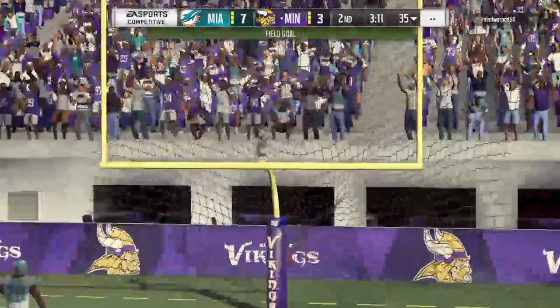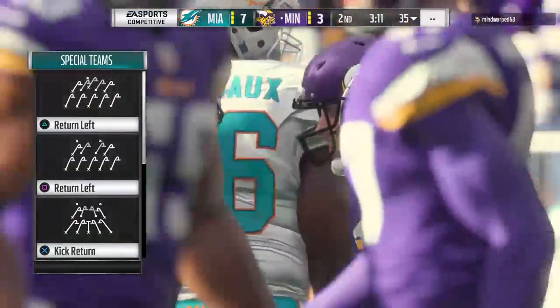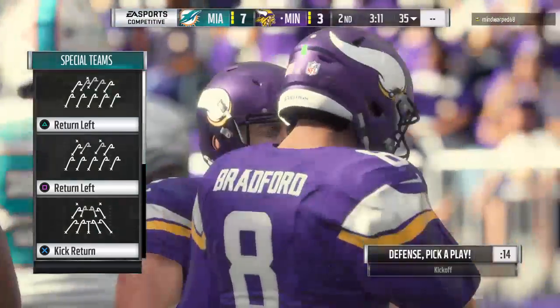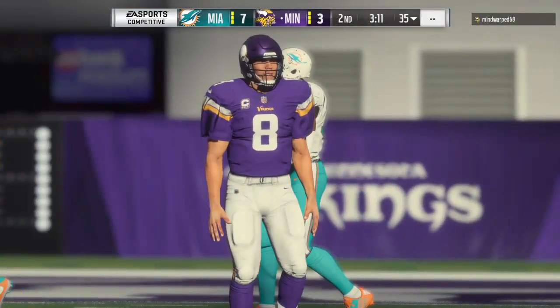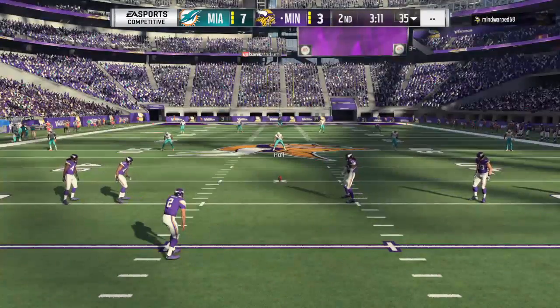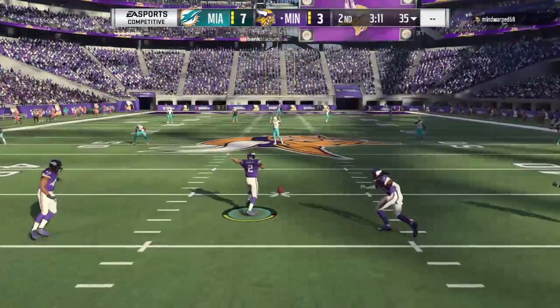And Forbath will put this one through, and they are on the board, but still trailing. It's 7-3. And that field goal caps an 11-play drive. It's a lot of offense to run to only get 3 points, but they'll take them. Anytime you can put anything on the board, you run to your sideline somewhat happy.